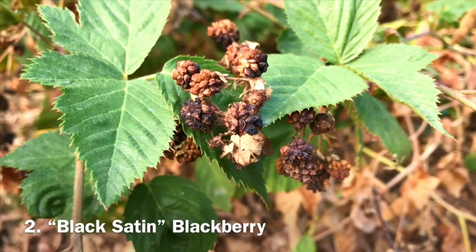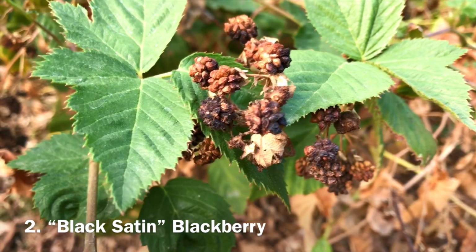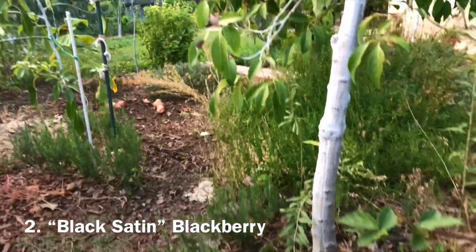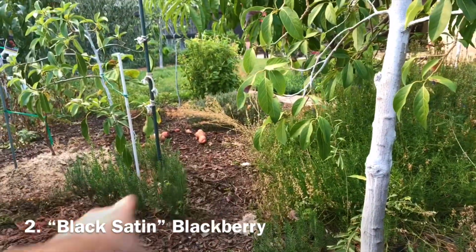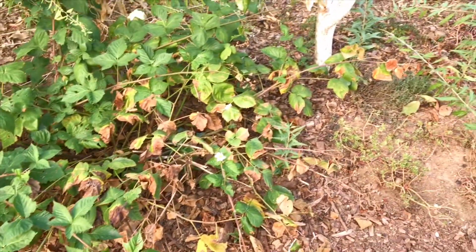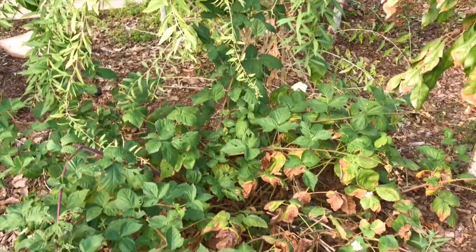The second plant that I'm disappointed with is my black satin blackberry bush. I had a Loch Ness and a triple crown in these locations over here, respectively, and they would just sucker everywhere. The black satin, though, never had any sucker growth. It just stayed where it was, which I loved.